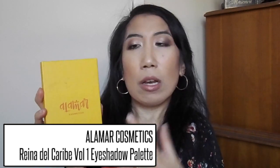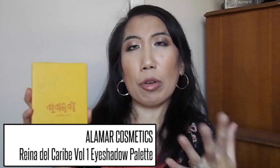This did come out during the summer, so it does have a summer vibe to it, but the shade collection is beautiful. So this is what they look like. Beautiful, and it does come with an array of matte and shimmer eyeshadow, and it's just amazing. Let me just give you guys a swatch. These eyeshadows, by the way, are so buttery.